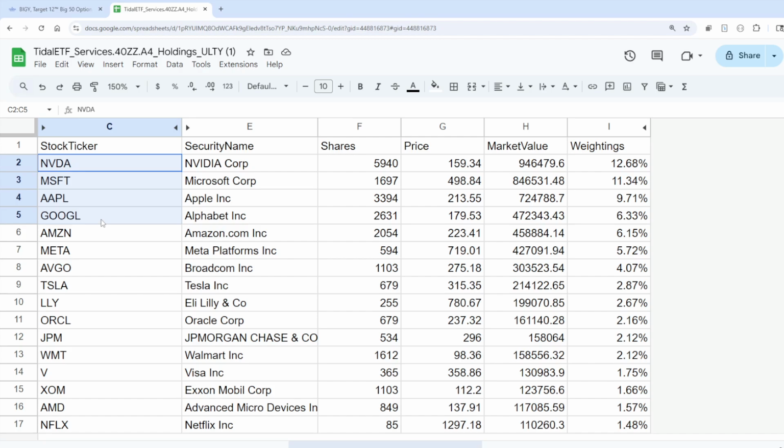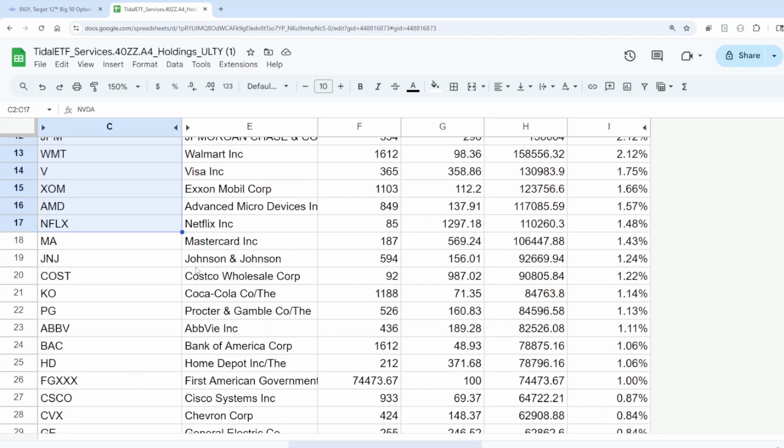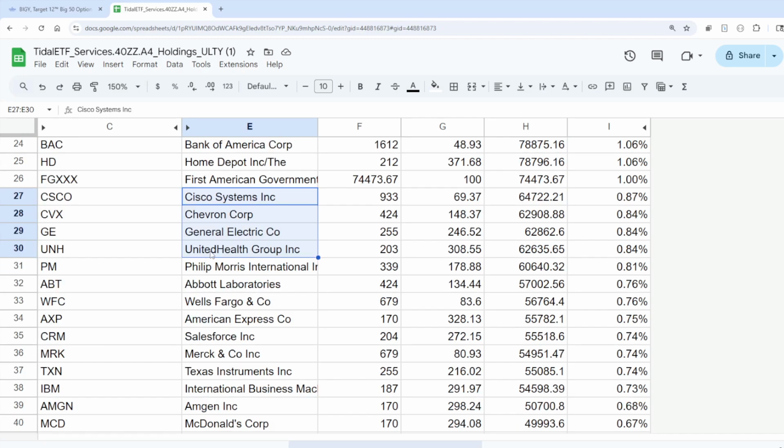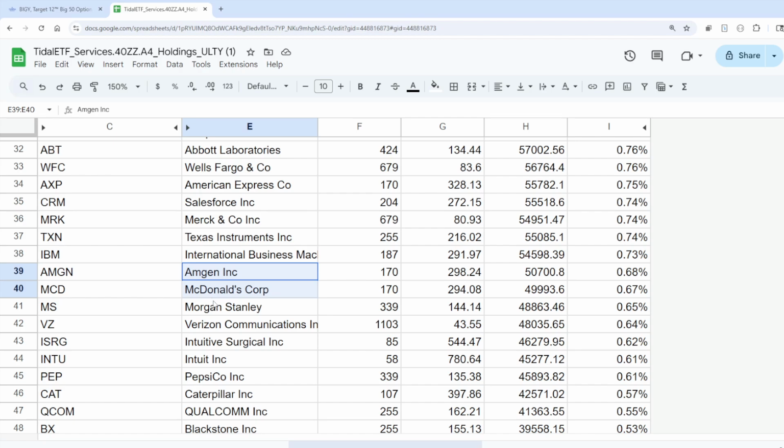NVIDIA, Microsoft, Apple, Google, Amazon, Meta, Broadcom, Tesla, Eli Lilly, Oracle, JP Morgan, Walmart, Visa, Exxon, AMD, Netflix. Geez, they have a lot in here. MasterCard, Johnson & Johnson, Costco, Coca-Cola, Procter & Gamble, AbbVie, Bank of America, Home Depot, Treasuries, Cisco, Chevron, General Electric, United Health Group, Philip Morris, Abbott, Wells Fargo, American Express, Salesforce, Merck, Texas Instruments, IBM, Amgen, McDonald's, Morgan Stanley.